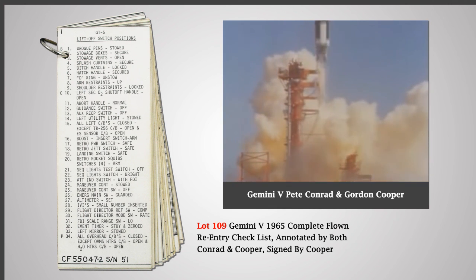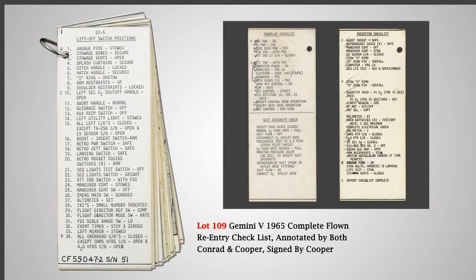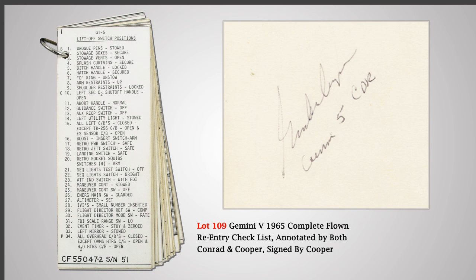Among the procedures included in the checklist are Mode 2 Abort, Insertion Checklist, Power Up Checklist, and Post-Landing and Water Egress Checklists, with one page notated Remove Shirt Sleeves, Dollar Bills, PPKs, Logbook, Flight Plan, Re-entry Book. Signed on the reverse of the last page, Gordon Cooper, Gemini 5 Commander.